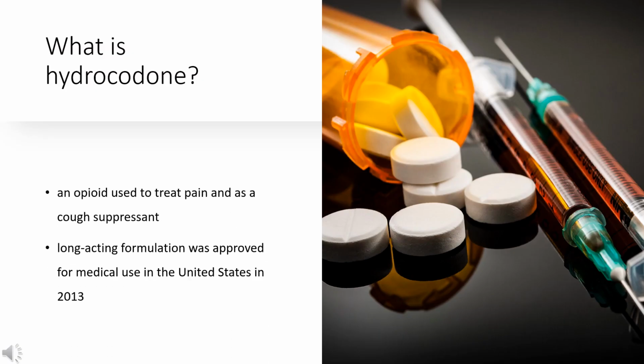What is hydrocodone? Hydrocodone, also known as dihydrocodeinone, is an opioid used to treat pain and as a cough suppressant. It is taken by mouth. Hydrocodone was patented in 1923, while the long-acting formulation was approved for medical use in the United States in 2013. It is most commonly prescribed in the United States, which consumed 99% of the worldwide supply as of 2010. In 2018, it was the 402nd most commonly prescribed medication in the United States, with more than 400,000 prescriptions.